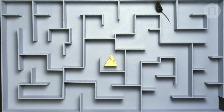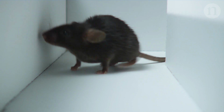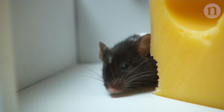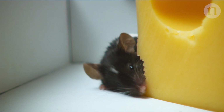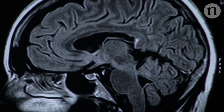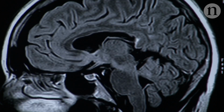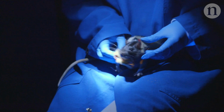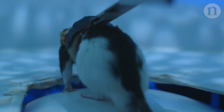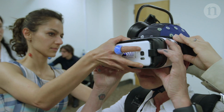Putting a mouse in a maze can tell you a lot. Researchers have been using puzzles like these for over a century to study how rodents' brains help them get around their environments. But what if you want to study the human brain? Putting humans in a giant maze is pretty impractical, but neuroscientists have been working on replicating rodent studies in humans, and they do it using virtual reality.